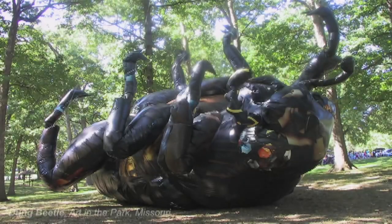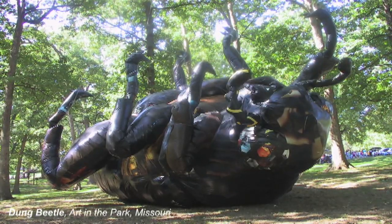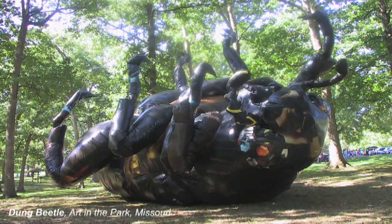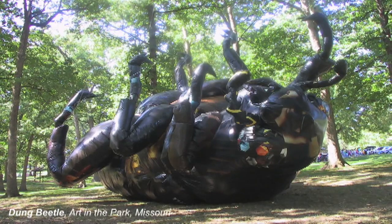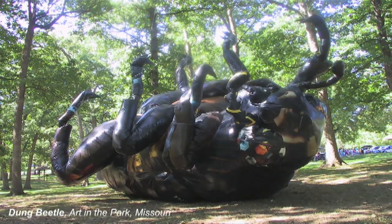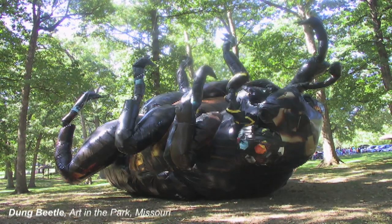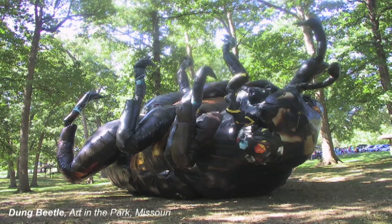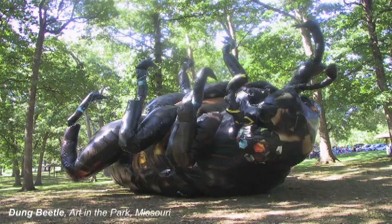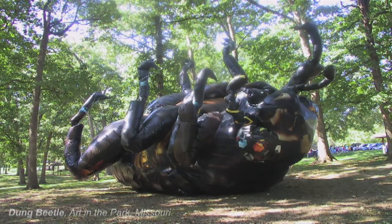The other aspect of transformation that the dung beetle implies, or that beetles generally imply, is that they're like nature's recyclers. They forage on the forest floor and they tend to eat dead things and recycle them back into earth. And of course, the dung beetle takes that to extremes by laying their eggs in a piece of camel dung and then rolling it around with them. Anyway, I think it's an interesting association for a beetle.